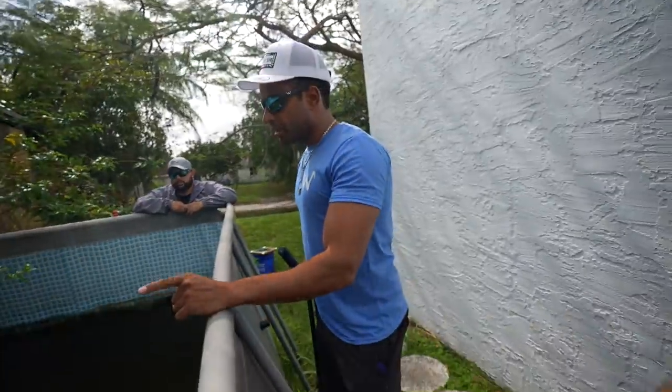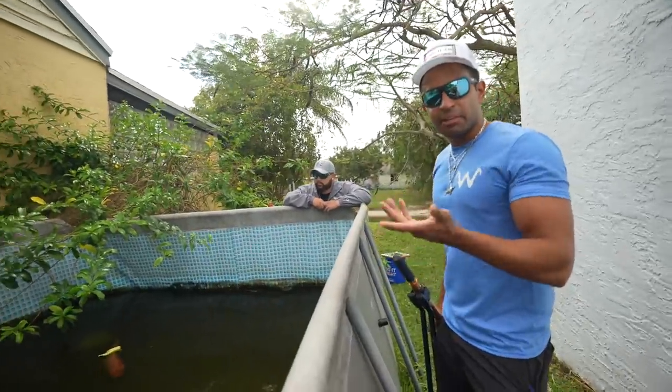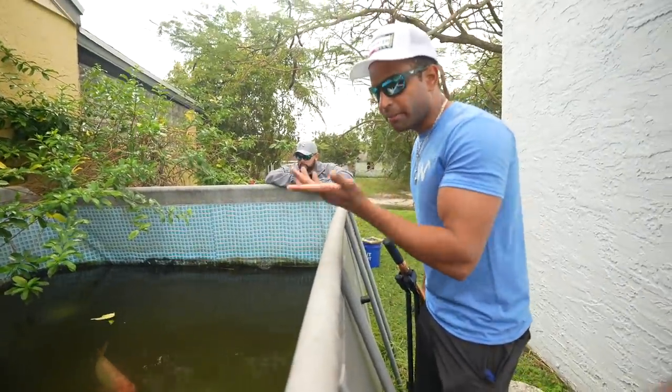Albino guy. Now, he's been in here for about a month. I also want to weigh him, just to see how he's doing. See if he lost too much weight. He looks good, but I'll take him out, and it'll be cool for the viewers to see the difference between the albino and the regular.